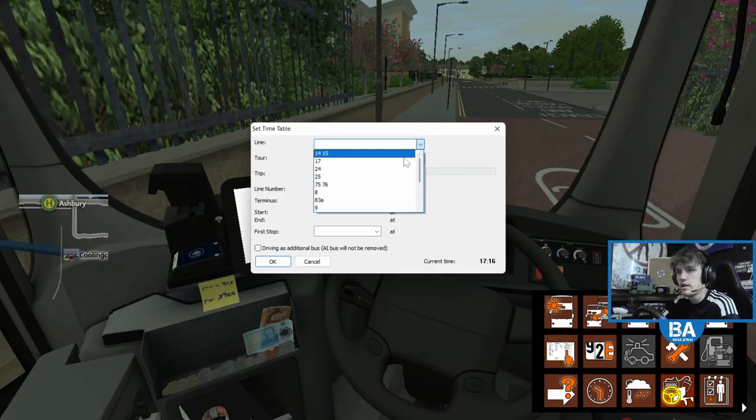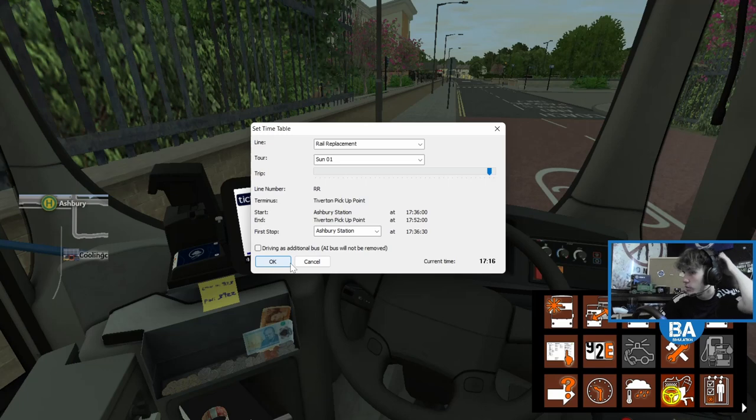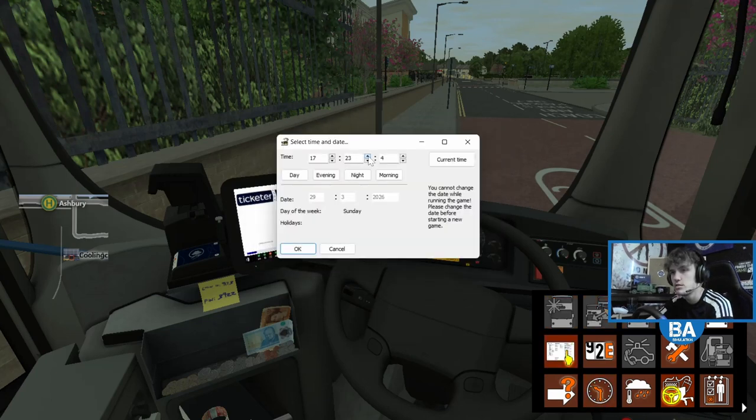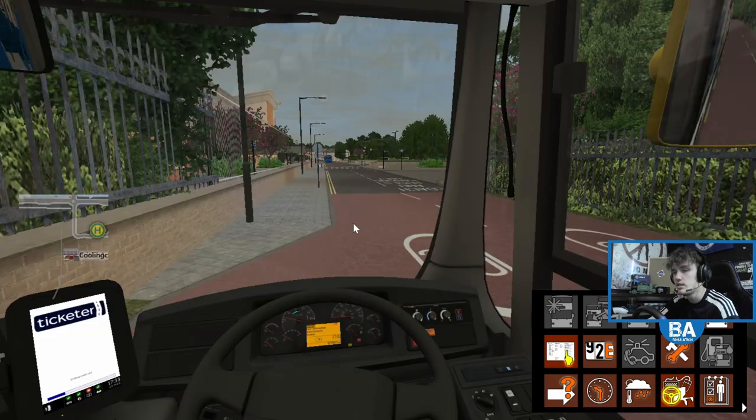Right. Rail replacement. Where is it on here? There it is. Sunday 01. Ashbury Station 36. So it's about, well, you can see there, 16 minutes one way. Right, we're at Ashbury at the moment, so we'll do that one. 36 past it begins. So let's speed up to 33. There we go. See, the lights have all come on now.